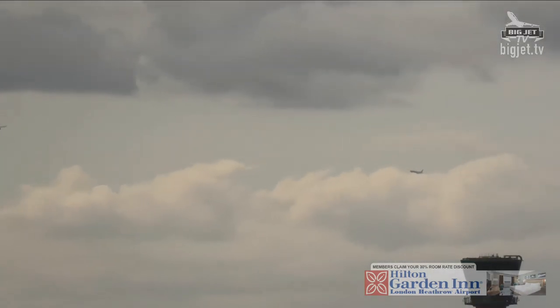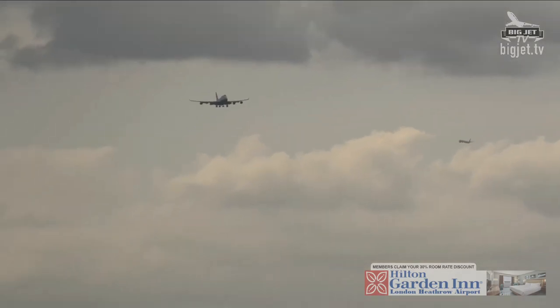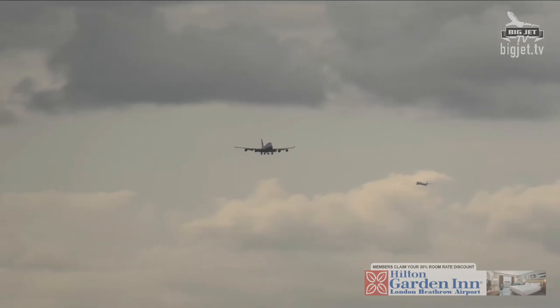747 inbound and something else long range over there, a 777 by the looks of it, turning onto the approach for 09 left.